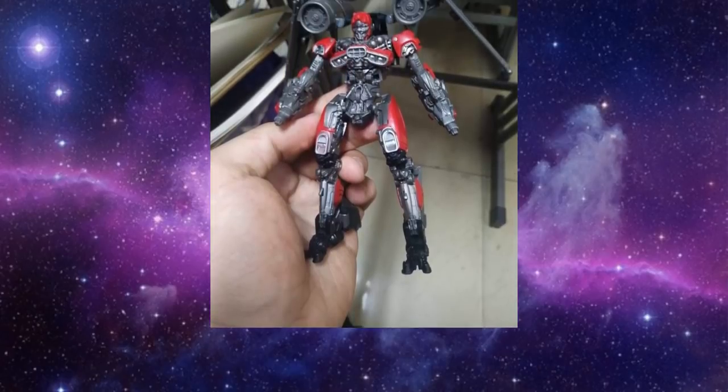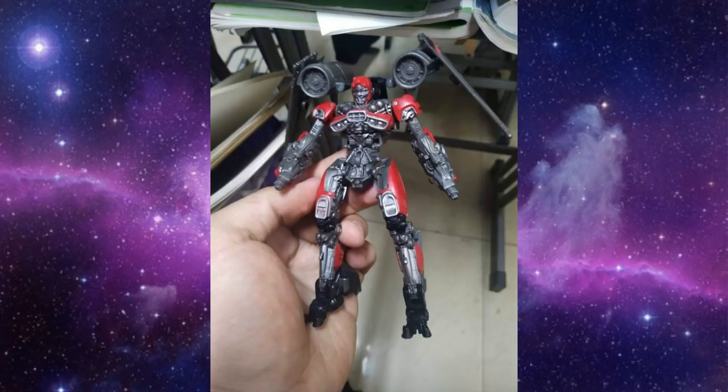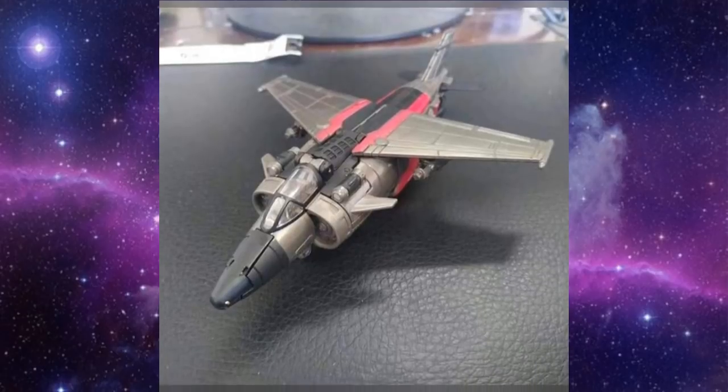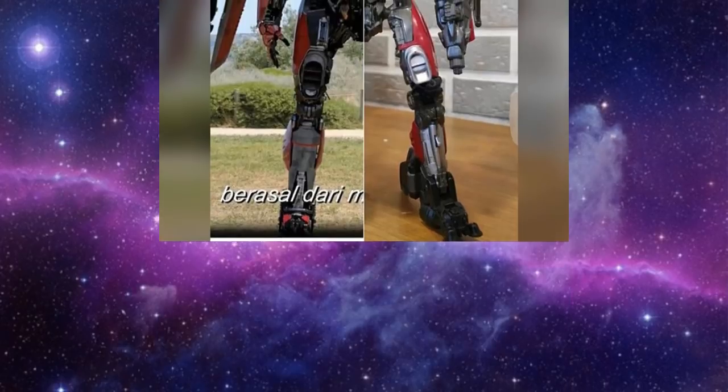With the Studio Series, we have the Shatter jet mode Studio Series of Shatter. This one is not the one that turns into the car. It turns into a jet. They can't make a triple changer. You can see some reminiscent parts of the car on this figure. And here's what it looks like in jet mode, which is super clean. That almost looks like an Aerialbot to me. Not really an Aerialbot, but a pretty clean looking one, and I like this picture that's floating around.